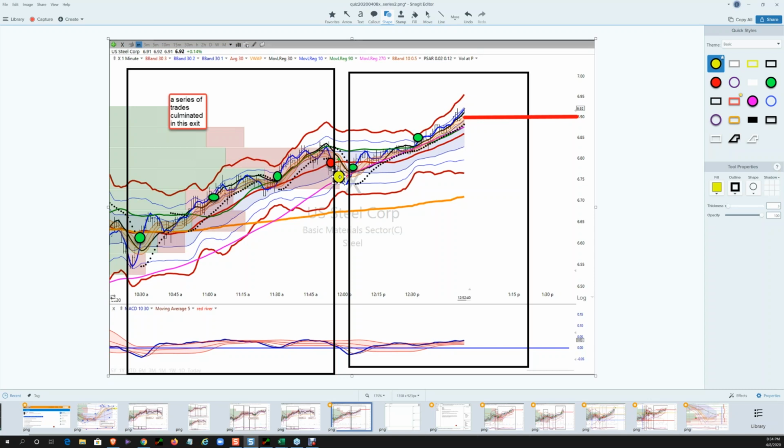This one came down, it found support at the RL270 and started to roll across the dragon again. There's a PSAR flip. We're above the VWAP. We went from winter into spring, and we're starting to make a run at summer. So buy it. Buy a second position when it breaks out above the Z3 excursion.